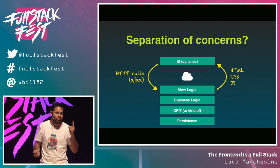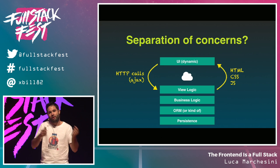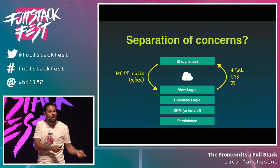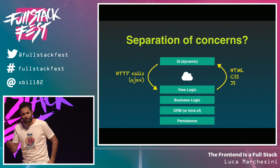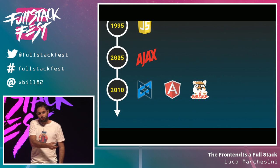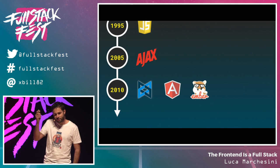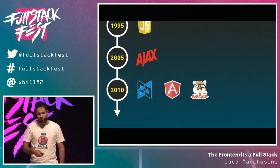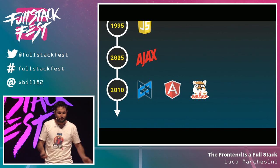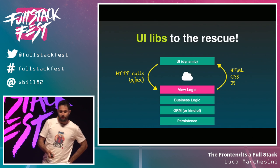Also, we didn't have Node.js. So we were writing in JS on the front end, and then on the back end in Ruby, PHP, or Java, whatever. So in 2010, first generation of UI libraries came out. I'm talking about Backbone, Angular, Ember, and many more, but those are the most famous.